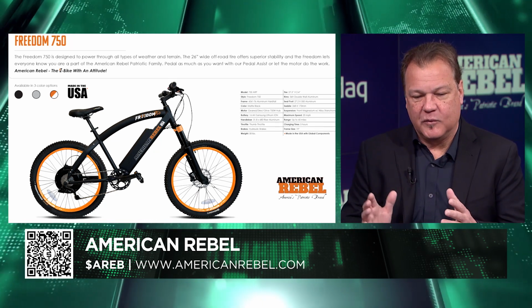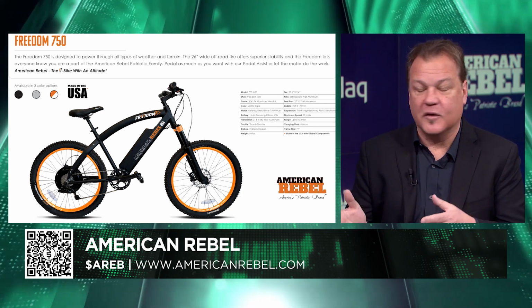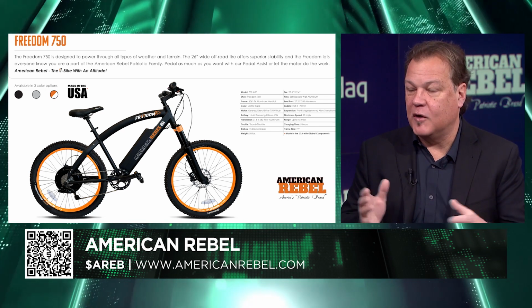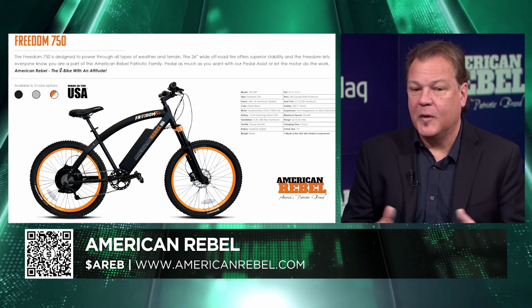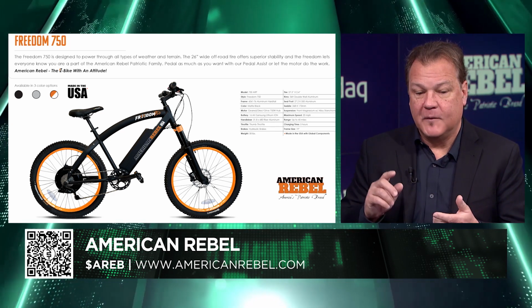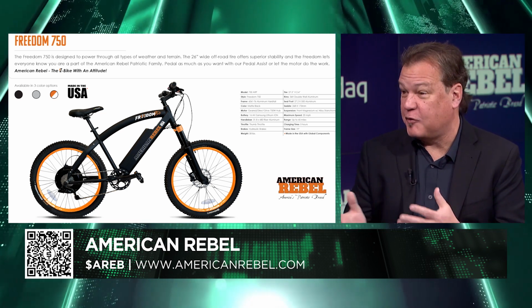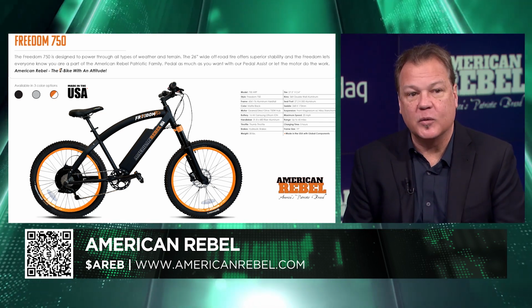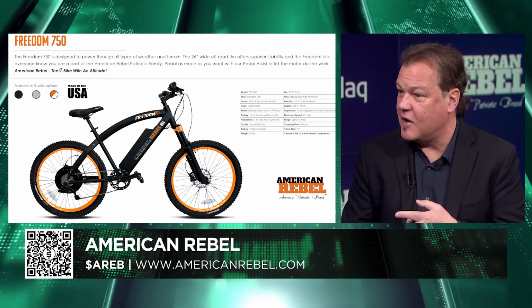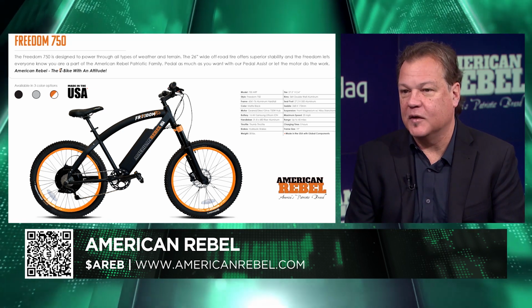E-bikes are great transportation. A lot of people like the green story around them, but they're also becoming a sport like X Games. People are doing trail riding and mountain biking, and they're fun. They're a sport as well as transportation. So we've got an on-road and an off-road e-bike that we're excited to show the world.